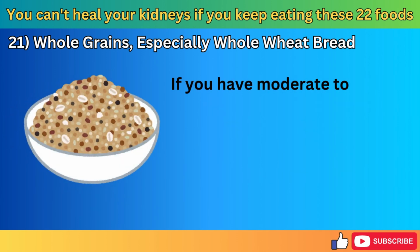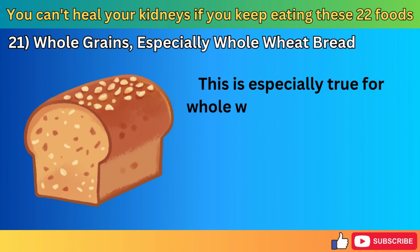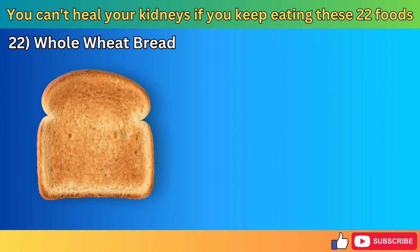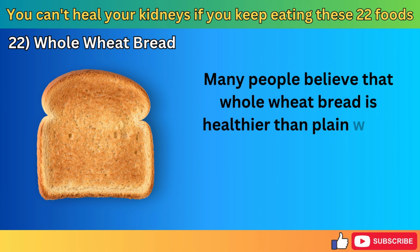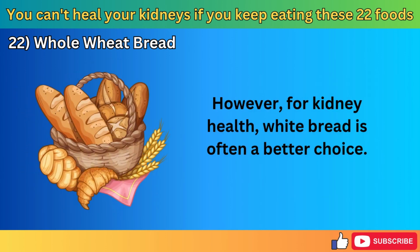If you have moderate to severe kidney disease, choosing refined grains might be better than bran cereals and brown rice. This is especially true for whole wheat bread, which is higher in phosphorus and potassium compared to white bread. Number 22. Whole wheat bread. Many people believe that whole wheat bread is healthier than plain white bread due to its vitamins, minerals, and fiber content. However, for kidney health, white bread is often a better choice.